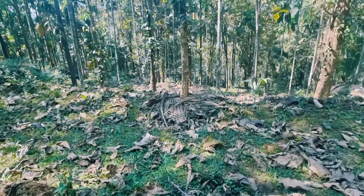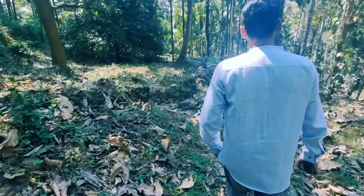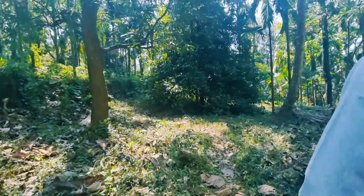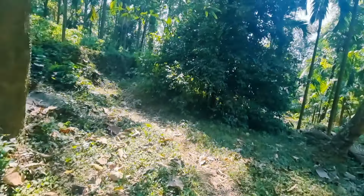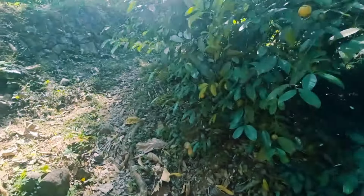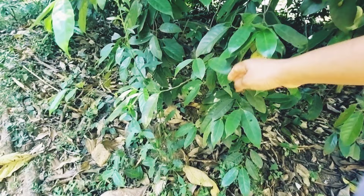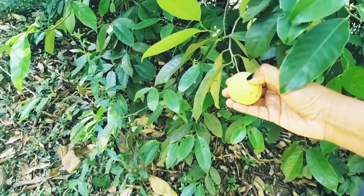Oh, there is cow dung. I don't know where we're going. Oh, that's a nutmeg tree. Jadika. Nutmeg. This is nutmeg. Guys, UK guys, American guys, and you get nutmeg. I showed you this in my yesterday's video. The nutmeg that we get. This is one of the masala spices, no? Nutmeg. Yeah, this is raw at the moment, but once it's dry.